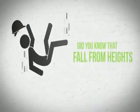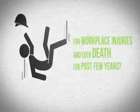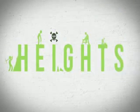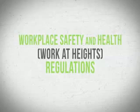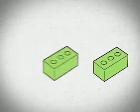Did you know that falls from heights have been one of the leading causes of workplace injuries and deaths for the past few years? You can get hurt or even killed if falling from heights hazards are not properly managed in your workplace.